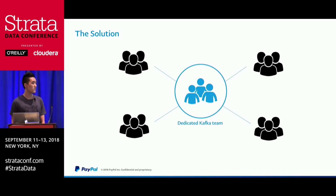When Kafka became big enough, it was decided that a dedicated Kafka team would be formed to manage everything Kafka related at PayPal. This allowed the application teams to focus on building their applications as opposed to managing Kafka clusters and entire infrastructure.